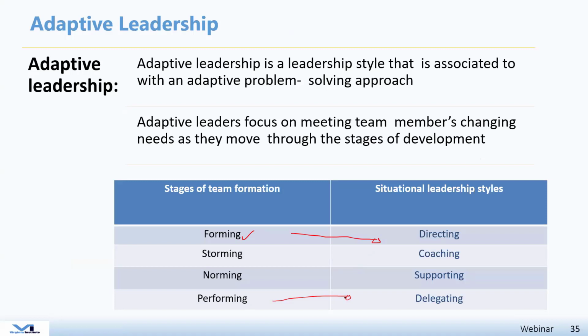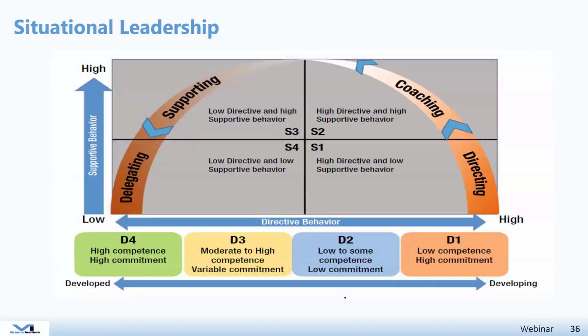You need to adopt different leadership styles depending on the situation, depending on the maturity of the project team members, depending on the tasks that you are working at, depending on the interest of the stakeholders in the project, and many other factors. And that's why we refer to it as adaptive leadership style or situational leadership style. The model has been there for many years and been tested.